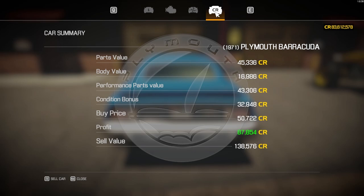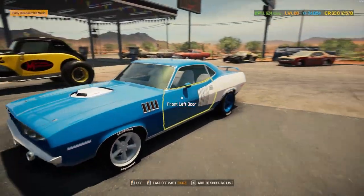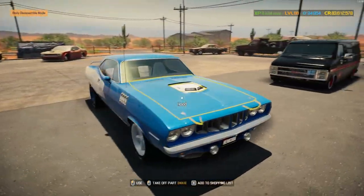Can we make some profit? Yes, but not very much. With a sale price of $138,576, it leaves us with a profit of $8,450, which is a little bit close. But we do have some drag strip winnings to go on top of that, $5,250, bringing us up to $13,700 profit from this beautiful Barracuda.